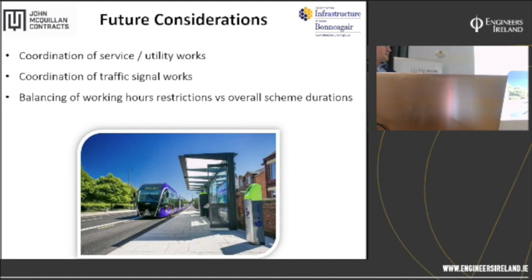The balancing of working hours restrictions versus overall scheme durations. Talked about that in a fair bit of detail earlier. It's something I think for the department, and if North South Route ever come on, it's definitely something to weigh up: the overall duration versus the daily working hours. We went through the detail earlier on the impact it has of imposing restrictions so that the general public and general traffic can move without disruption in peak flow periods.